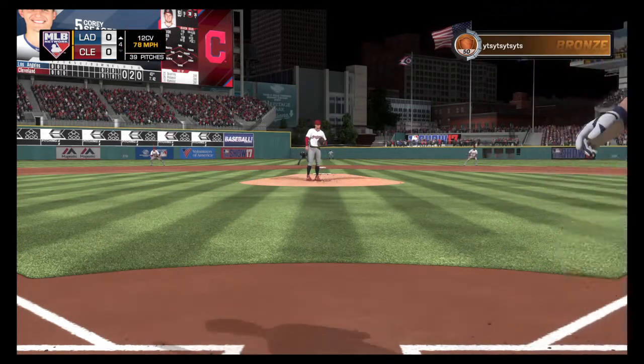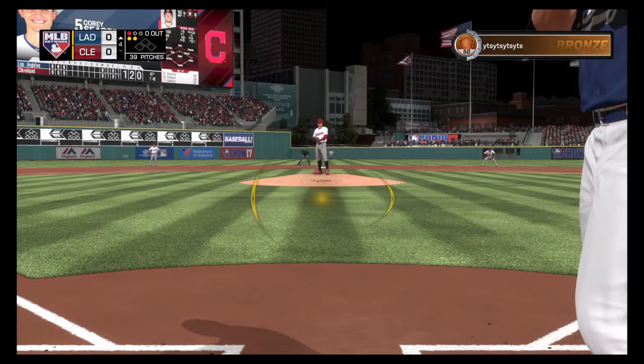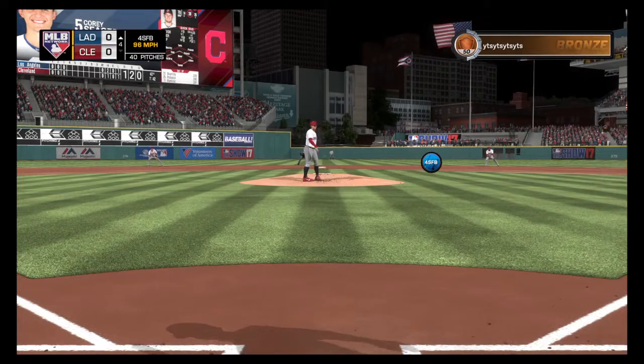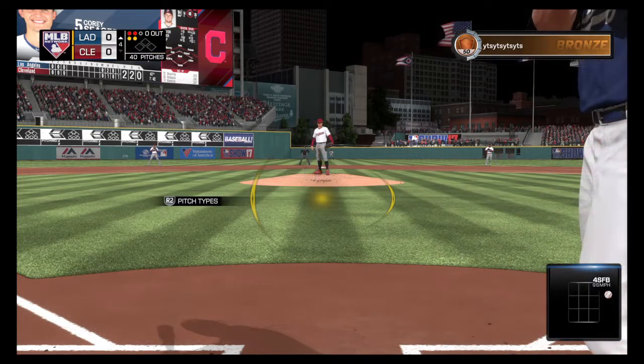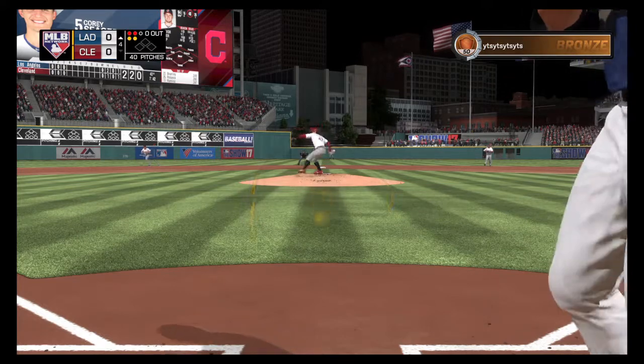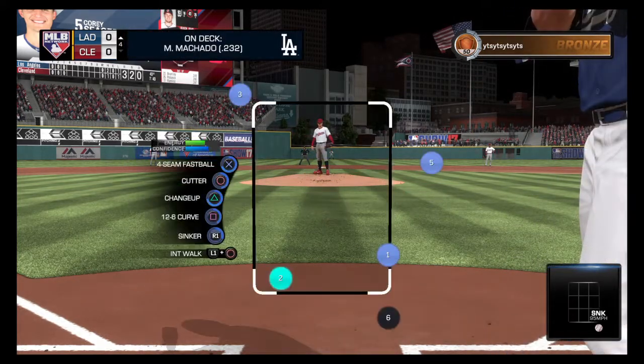And he'll try and tempt him with one in the dirt, but he'll hold back here. It's 1-2. Now the pitch. To 2 balls and 2 strikes now. Here it comes. Trying to nibble here, and he misses to run it full now.